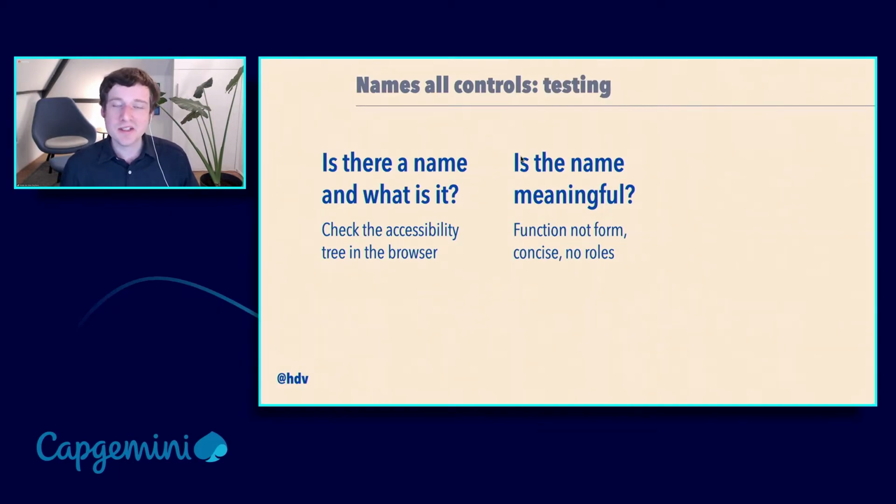Basically, if you want to test this, you want to look at, is there a name? What is it? And then secondly, is that name meaningful? So does it really help the user understand what the controls are going to do? You don't want to describe what it looks like, so not aeroplane, but you want to say what it does, like send. And you want to keep it short as well.